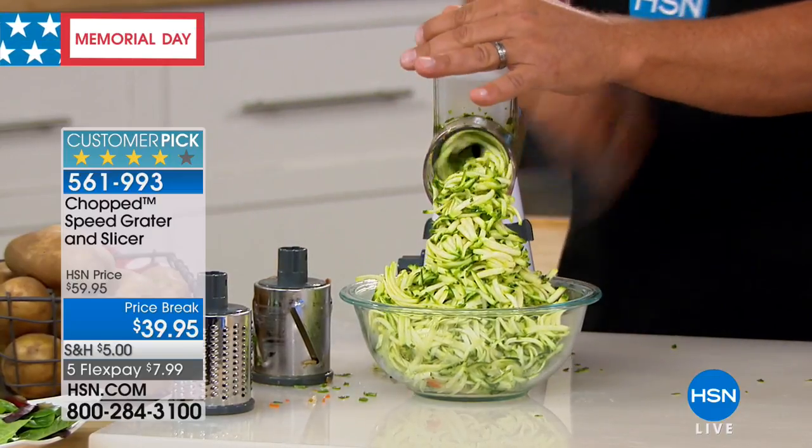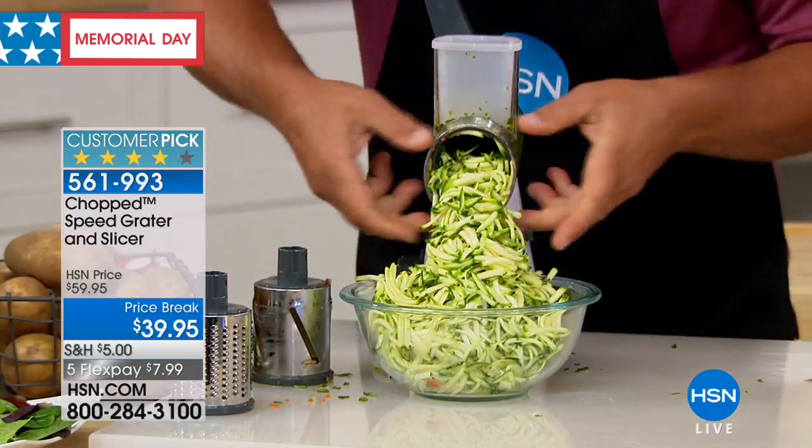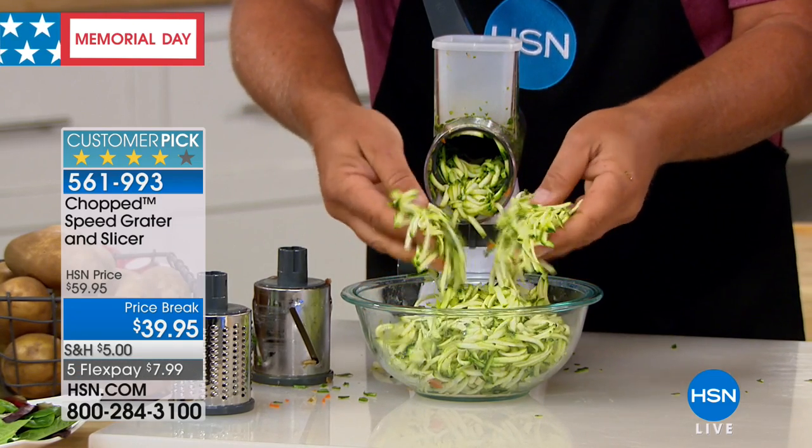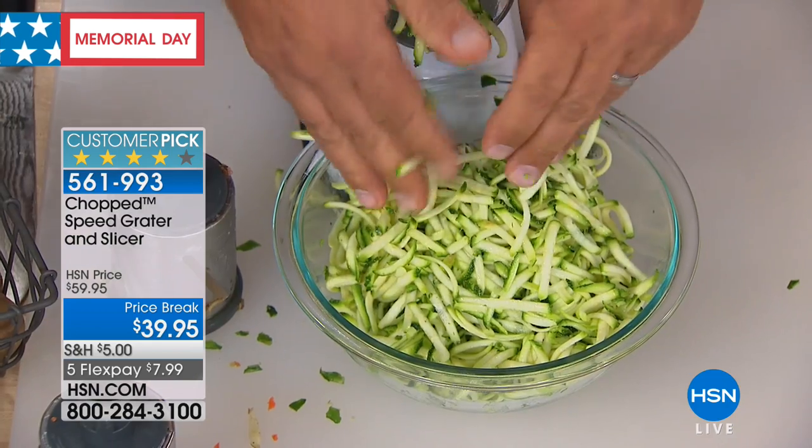All you do is push it down. You don't waste anything. And look at this, it all goes right into your salad. How about grated zucchini? There's no way you could do that quick with one of those box graters.